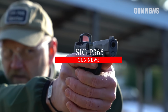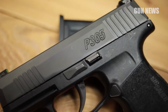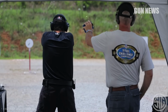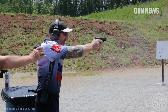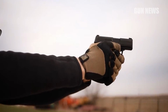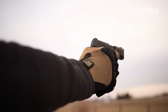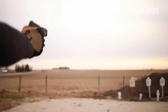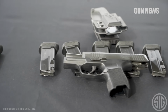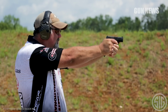SIG P365. Sig Sauer describes their P365 as a micro-compact pistol sized for everyday carry. That pretty well sums it up. It is a polymer frame striker-fired design with a stainless steel slide assembly. The polymer frame reduces weight, and it flexes a bit when the pistol is fired, and so dampens a bit of the felt recoil. The SIG P365 set a new definition for what a great concealed carry handgun can be. It quickly became the go-to 9mm for many shooters.